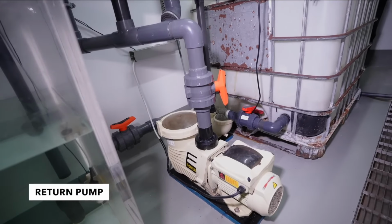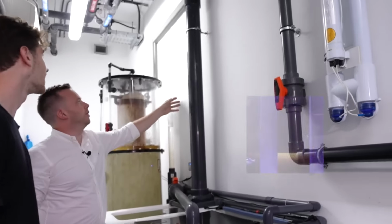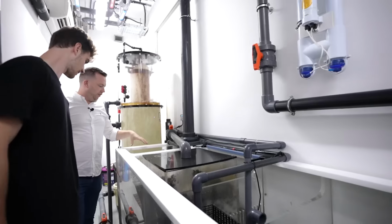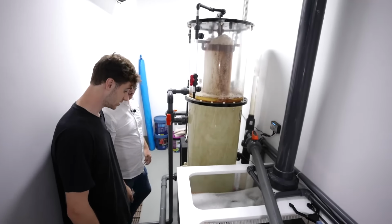Your main return pump here, got a large UV sterilizer here. Yep, those pathogens in the water. So as the water comes down, this is the drain line from the main tank, which runs down inside one of those columns, which you saw. And this chamber is just large bag filters. This is your little protein skimmer here. We always go pretty big on the protein skimmer.